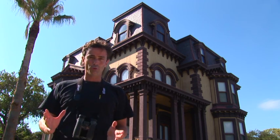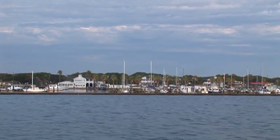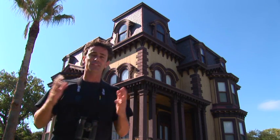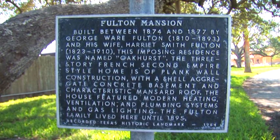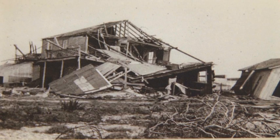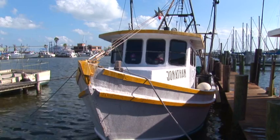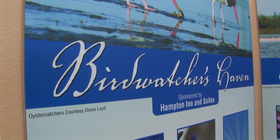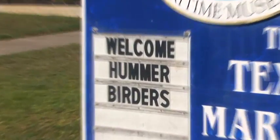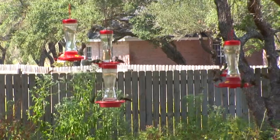Just 30 miles north of Corpus Christi lies the seaside coastal community of Rockport, Fulton. I'm standing in front of one of the historic buildings of the seaside community, and this is called the Fulton Mansion. This is one of the few buildings to have survived the 1919 hurricane that ravaged this coastal community. The community has since rebuilt and is now a thriving area that prides itself on its wildlife, its surroundings, and of course, hummingbirds. This is where our hummingbird adventure begins. Let's go birding.